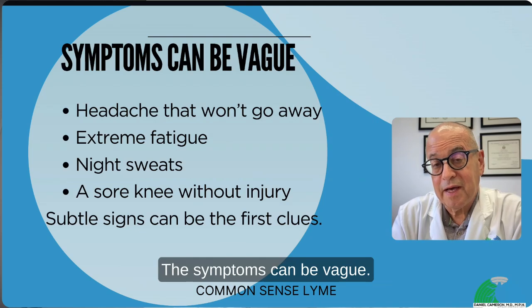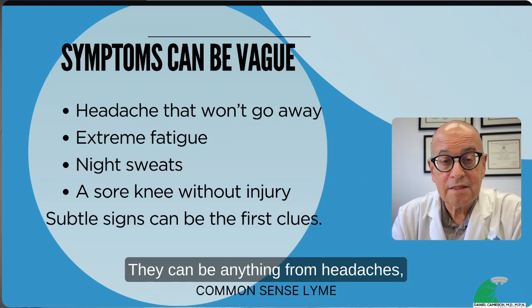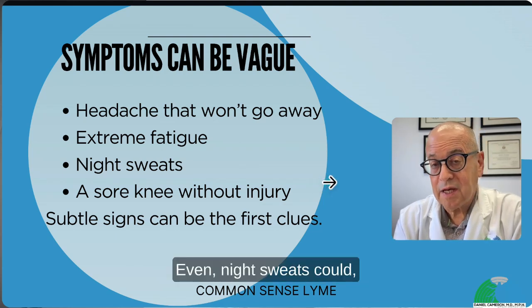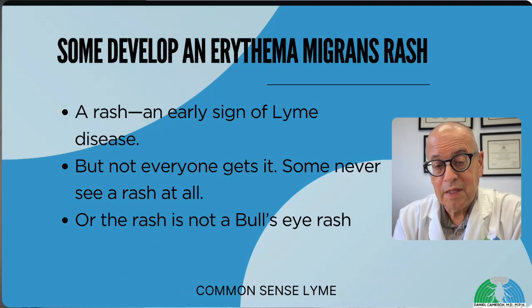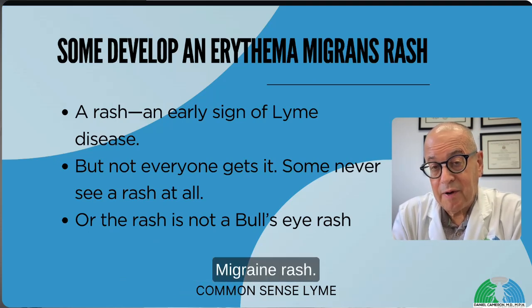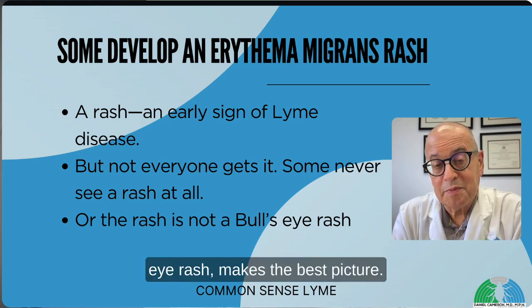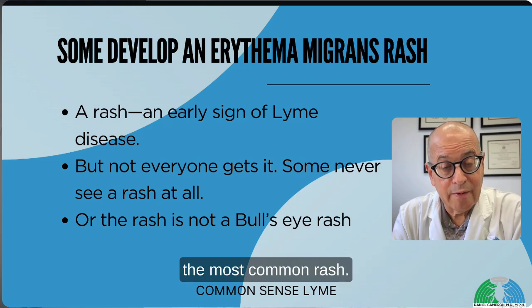The symptoms can be vague. They can be anything from headaches, extreme fatigue, to night sweats. Even night sweats could be from a co-infection. Some develop an erythema migrans rash. The best rash, called the bullseye rash, makes the best picture, but it's actually not the most common rash.